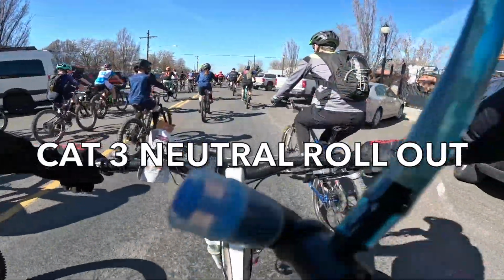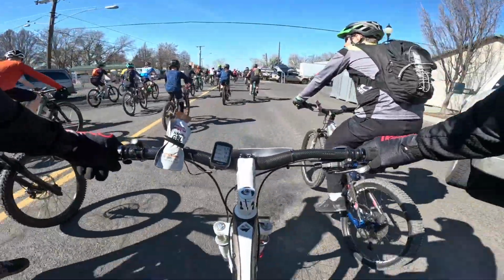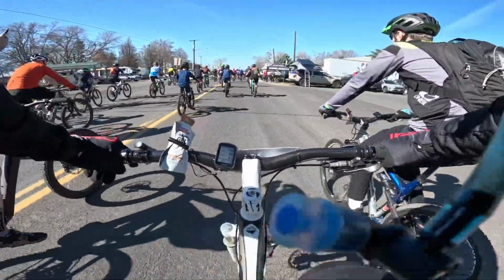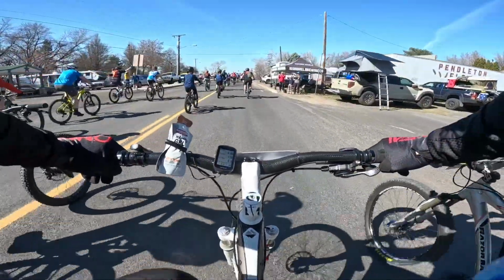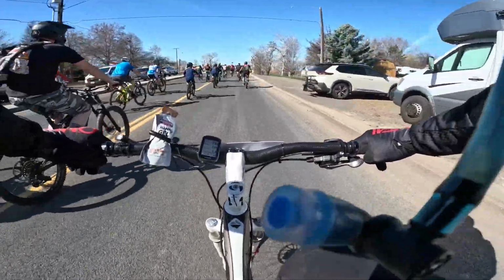In this race, we had a neutral rollout that I think was about 1.5 miles in length. It was paced by a truck ahead. Me and my son, we both rode this race in our various classes.